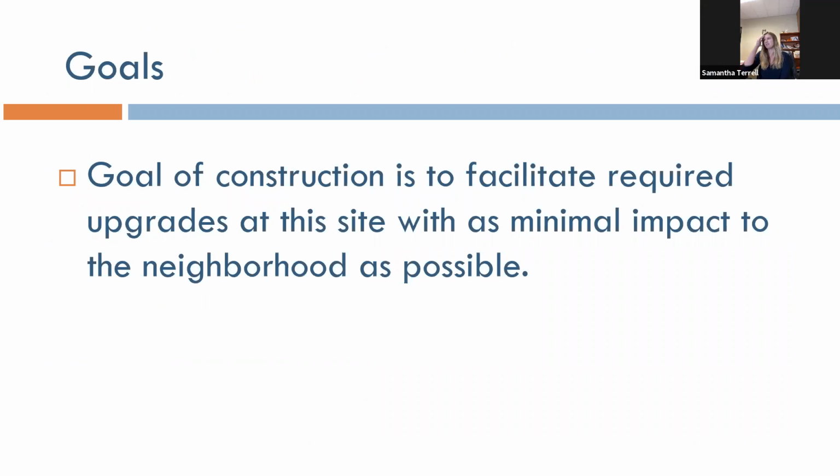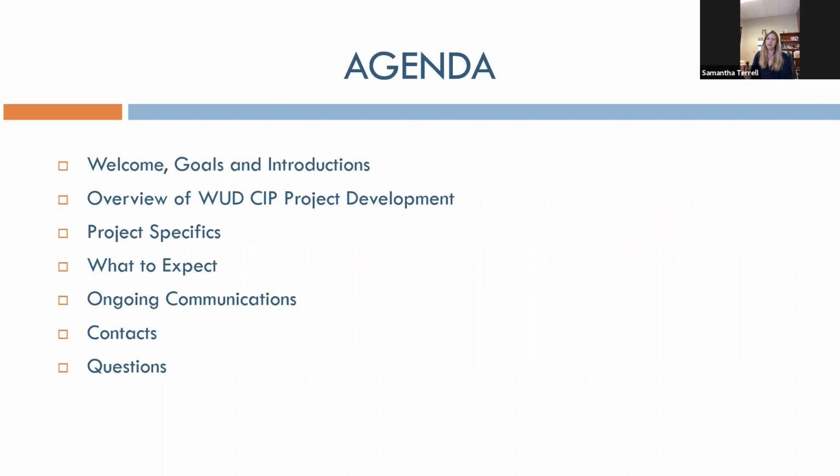Sounds great. So just starting, I'll go back here, just the agenda, a quick overview of what we'll be talking about in this presentation. We just did the introductions, and we'll get into the overview of how CIP projects are developed, the project specifics for this project, what to expect for the public during the construction of this project, the ongoing communications, and then there's some contact information at the end.